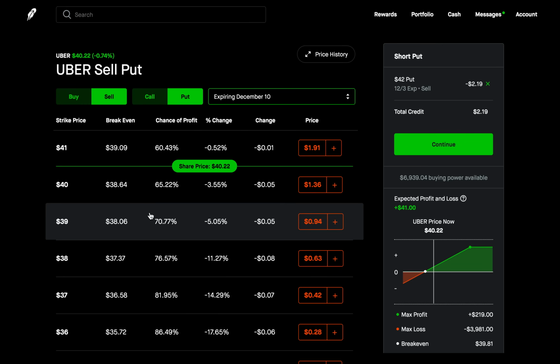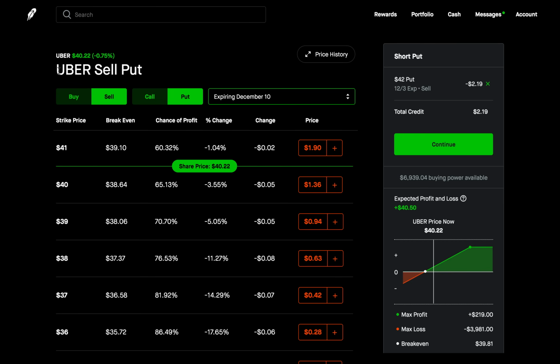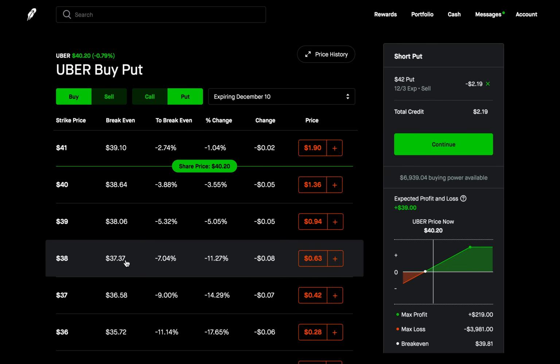Really depends on a couple of things. But again, you guys can always take a look at how changing the amount of contracts that you're buying changes your profit and loss, things like that. So what I'm going to do here is I'm just going to go ahead and choose this one right here at the strike price of $38. So I'll go ahead and switch this to buy now. Since we're buying some out of the money put options, I'm going to buy this one here.